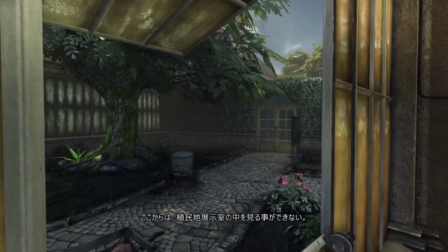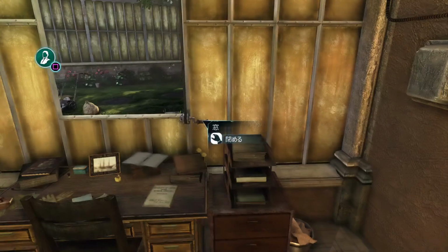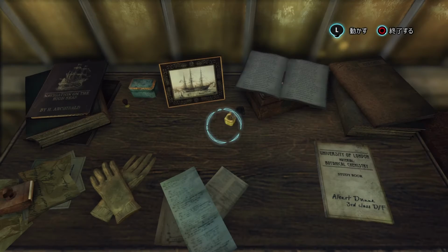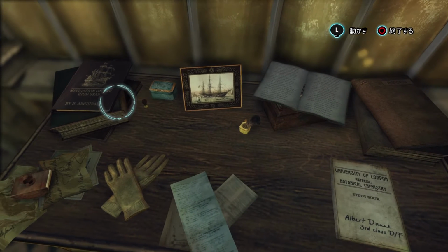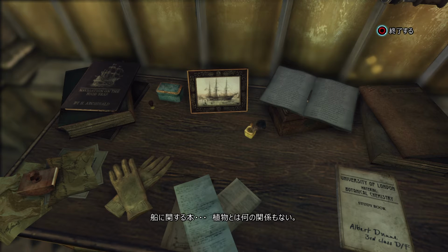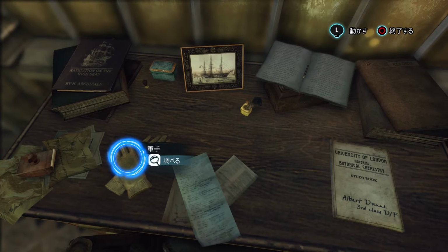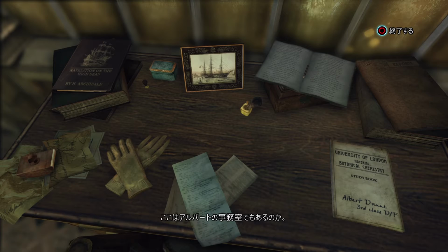From here, we are unable to see the interior of the colonial collection room. Materials for college study. They belong to Albert. A book about ships. Nothing at all to do with plants. These leather gloves are new and of good quality. They do not appear to have been used. This place serves as Albert's office.